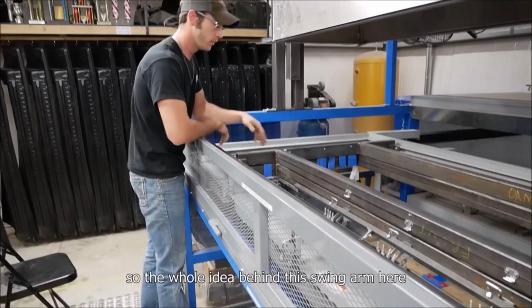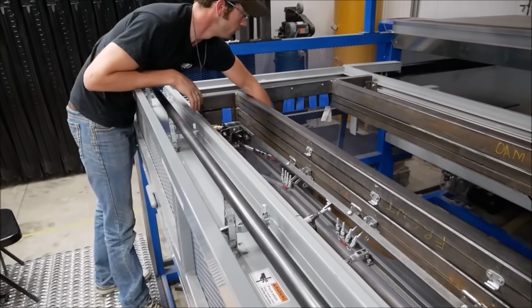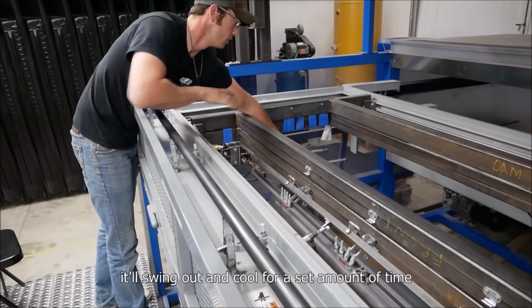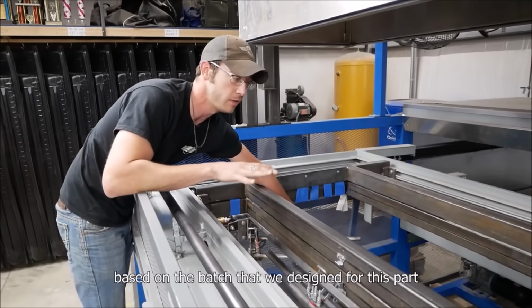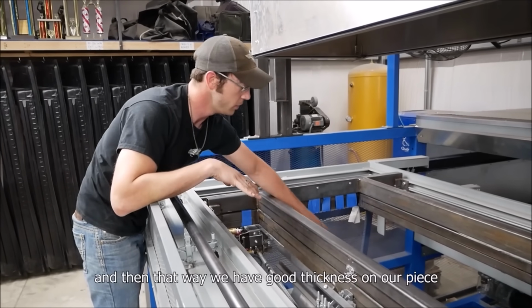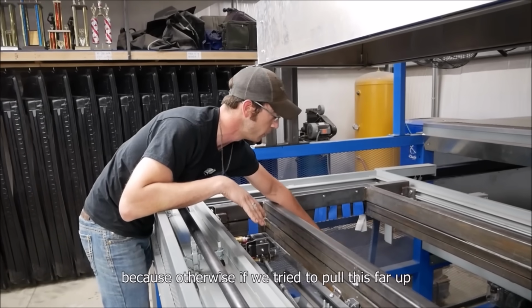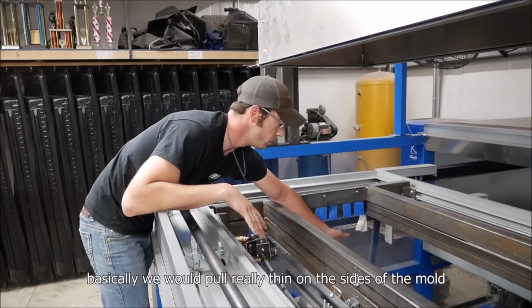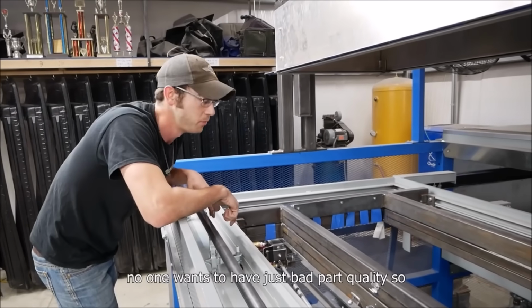So the whole idea behind this swing arm here is when it's done heating up, it'll swing out and cool for a set amount of time based on the batch that we designed for this part. And then that way we have good thickness on our piece, because otherwise if we tried to pull this far up, basically we would pull really thin on the sides of the mold, and no one wants that. It's just bad part quality.